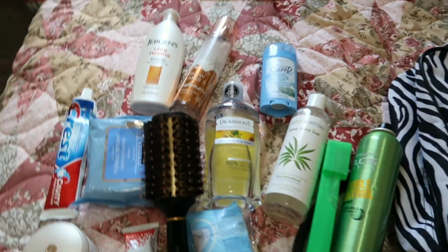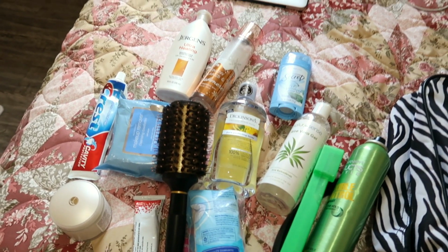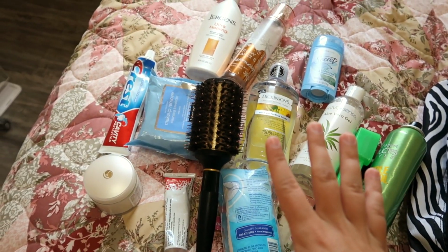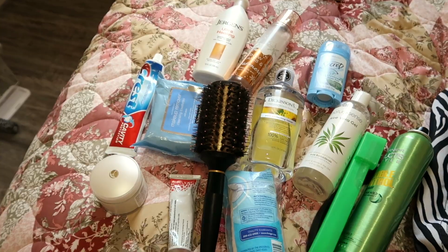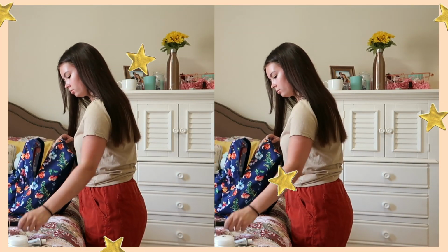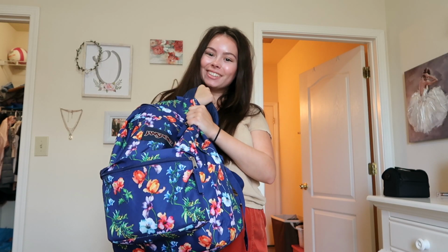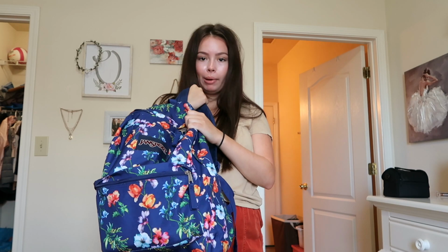Right now I'm just laying out everything that I want to pack in that little bag right there. So I just have, you know, hair stuff, skincare stuff, deodorant, makeup wipes. So I officially have the toiletries all packed.